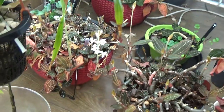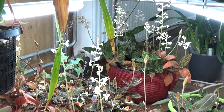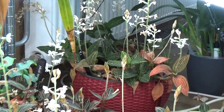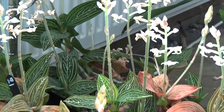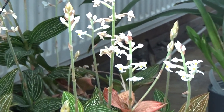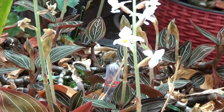And before I forget again, I have some jewel orchids in bloom. Let me sit down on the floor a little bit so you can hopefully see the blooms. I'm going to try to zoom in a little bit. So yeah, we have some discoloration there on the leaves. I'm not very, very good at them, but still, this is the second one that I bought, and this is the first one, and they're still alive.